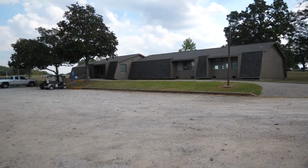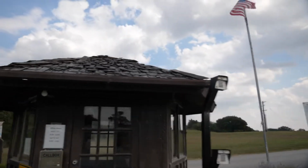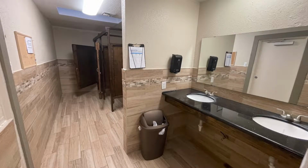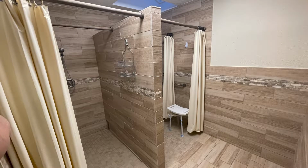Some of the other buildings, not so much. The gatehouse has certainly seen better days, as well as the pool house. But where it matters, it was pretty well maintained. So in the comfort stations, for instance, the restrooms and the showers were all very well kept and clean the whole time we were there.